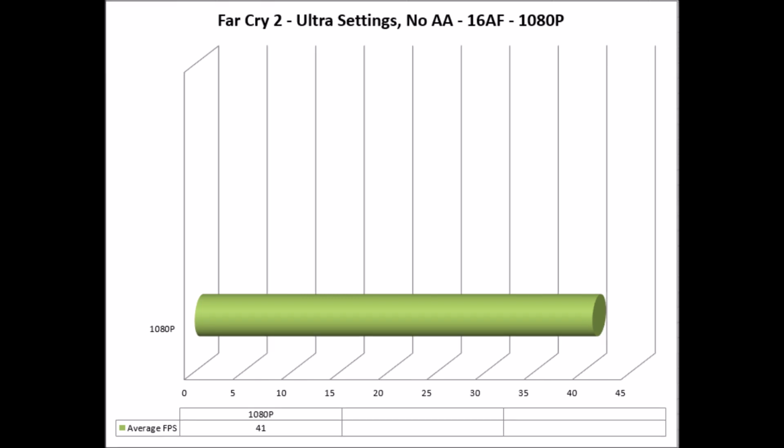Next up we have Far Cry 2, which is one of the first DirectX 10 games that came out, and the 4800 series was perfect to utilize this. With everything maxed out and no AA, it gets 41 frames per second. The reason I wanted to turn off AA is that it puts a lot more load on Far Cry 2, and I wanted playable frame rates, since Far Cry 2 takes up more than 512 megabytes of memory, so I wanted a much smoother frame rate. With no AA, you could definitely play Far Cry 2 maxed out at 1080p.